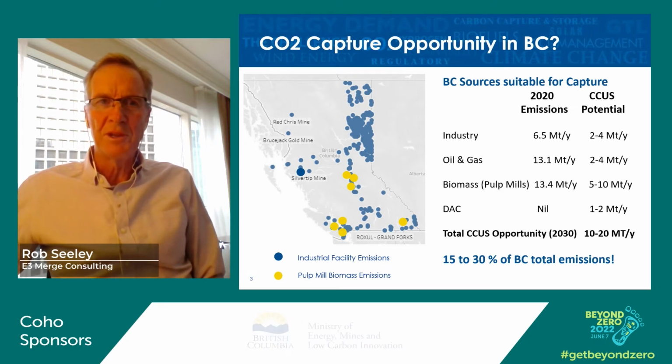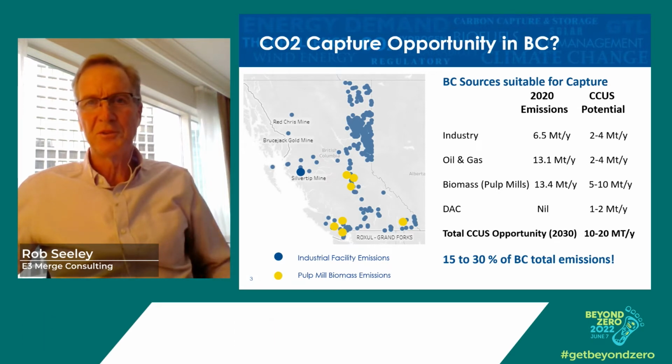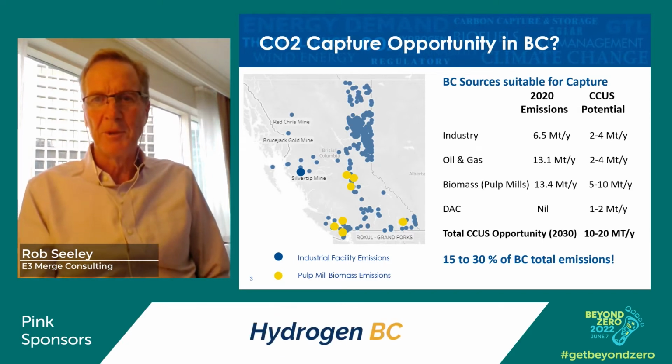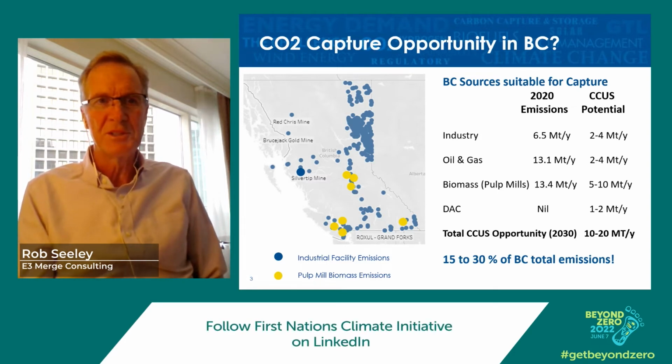But they also emit a lot of CO2 from the pulping process, which is from the biomass material. Now, one would argue, and the government views this as carbon neutral, in that the trees absorb the carbon dioxide already, and that same carbon dioxide is being re-emitted to the atmosphere. So it's carbon neutral. It is reported, but it does not go into the 65 million ton total for BC. But it does create a large opportunity for carbon capture and storage in BC.